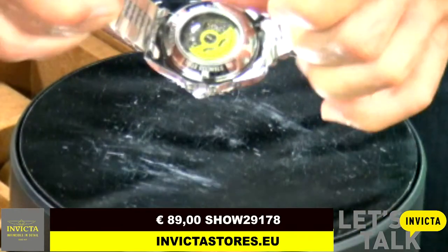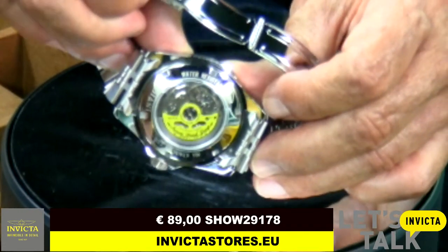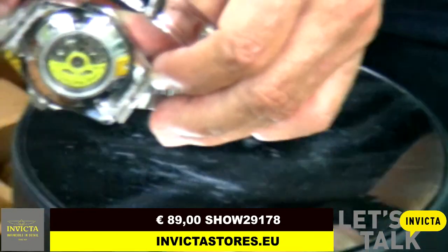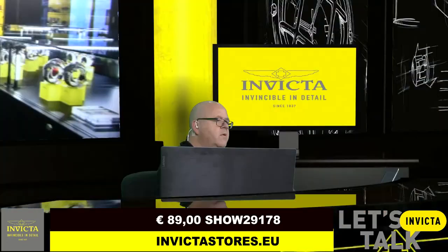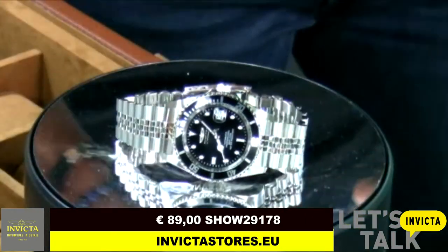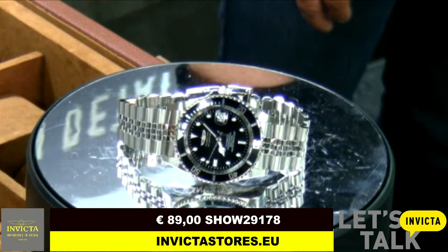So Max, if you can really see, all right. And you see our beautiful yellow signature rotor, and when I move the case, you see that the rotor is very sensitive as well. Once you wear it, you just wind the watch easily by wearing it. We have a power reserve between 48 and 72 hours, depending on the type of person that wears the watch. But this is very reliable and very robust as well. So, guys, €89, a great price for a great watch.